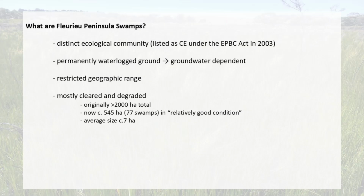There would be more than that, but they're so degraded that they barely qualify as a swamp anymore. But they're mostly quite small, so the average size is 7 hectares. But they sort of punch above their weight for size. So a lot of the threatened species of the Fleurieu Peninsula area have some kind of association with Fleurieu swamps, including a lot of flora and fauna. And here's a couple of examples.